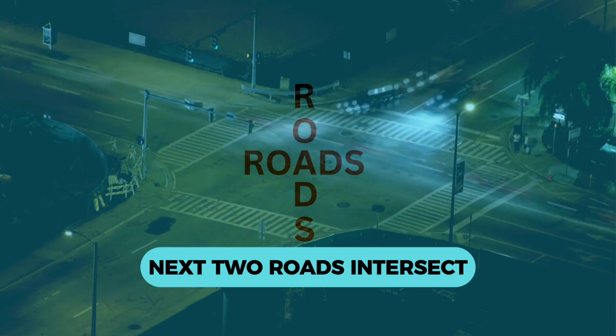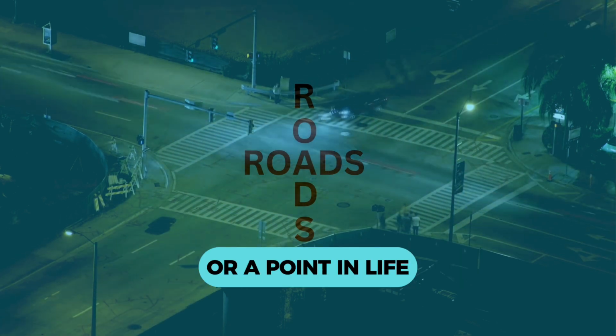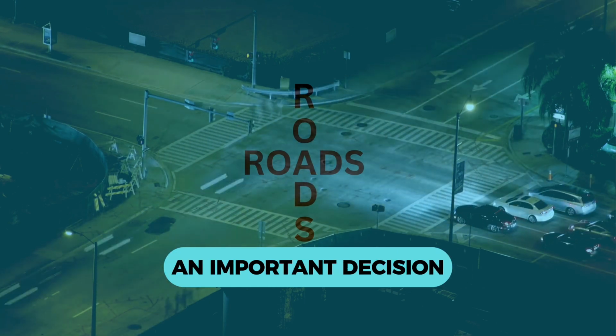Next, two roads intersect to form a cross, representing crossroads. This can mean a literal crossroads or a point in life where you need to make an important decision.